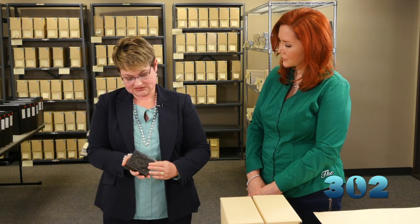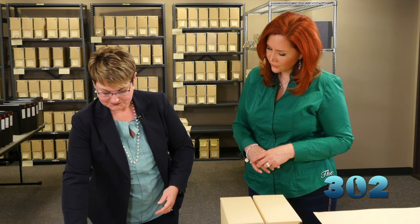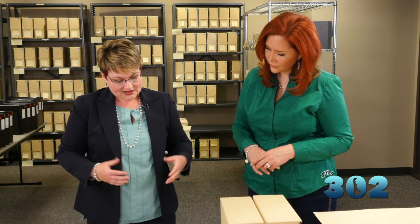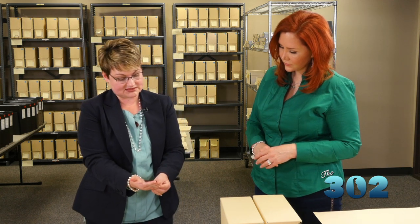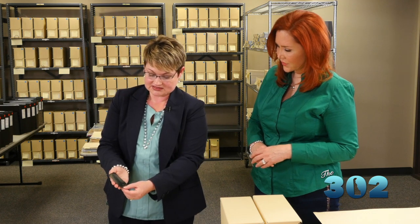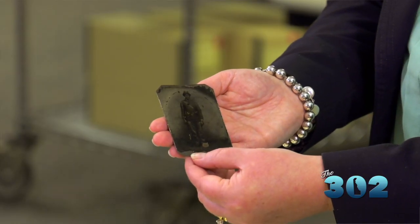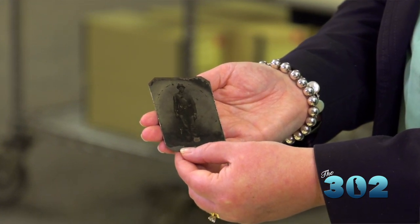This is from the Broadbent Studio in Wilmington, and we have many, many more from various other photographers. We also have later examples of photography. This one is called the tin type, literally because it is printed on a piece of tin. Sometimes they're also called ferrotypes. This is a soldier? This is a soldier. This is an African-American Civil War soldier, which makes it all the more rare and important to us.